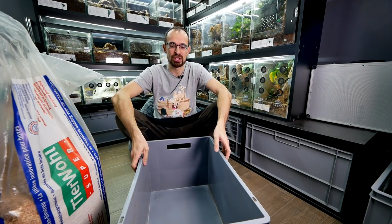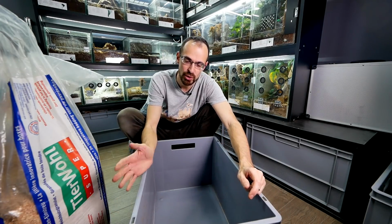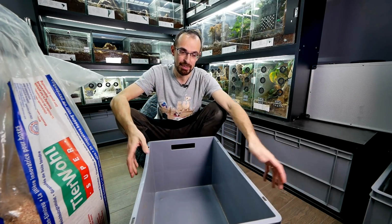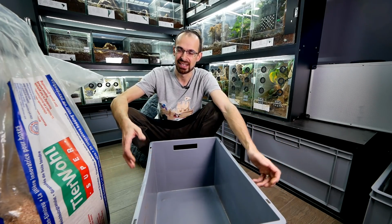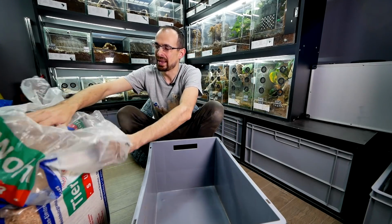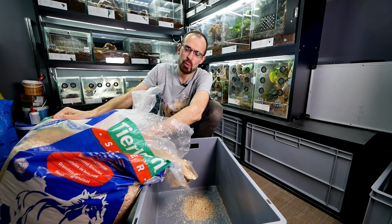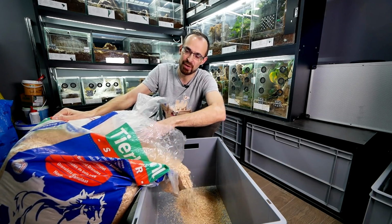You can just use a big tub. As I said, for an adult Syrian hamster you want to aim for ideally like 1 square meter. But you can get a plastic tub of that size, and plastic tubs aren't really that expensive. So you need that, you need some sort of bedding. I believe that you can also use paper-based bedding, but I'm not really sure which brands are good, which brands aren't, so I won't be recommending any.